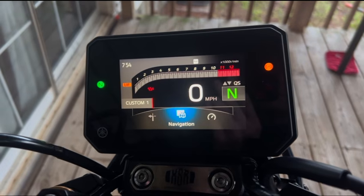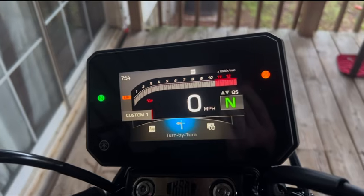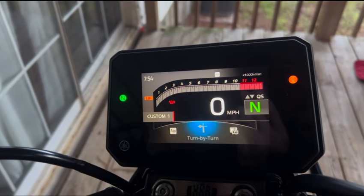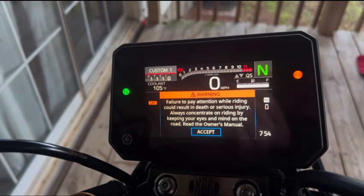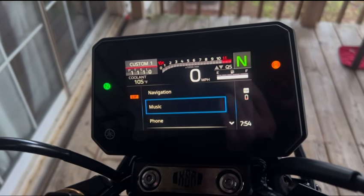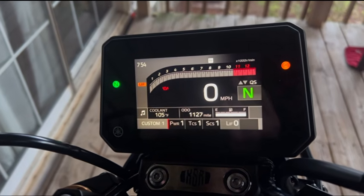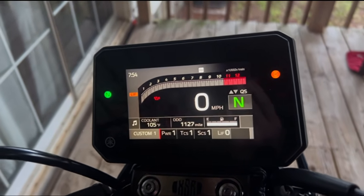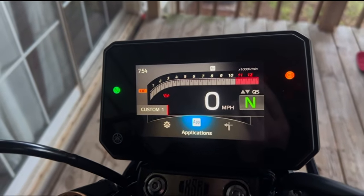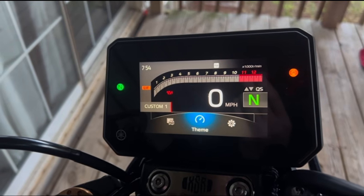But this thing has Bluetooth, navigation. You have to use the Garmin StreetCross app, which I think works really good. But yeah, if you have your phone connected and you have a Bluetooth helmet like I do, you can control your music with this. It's really intuitive. This thing, it's just so cool. This is my favorite theme, by the way. You can change your themes. I want the most practical theme, and I think this gives you the best information.